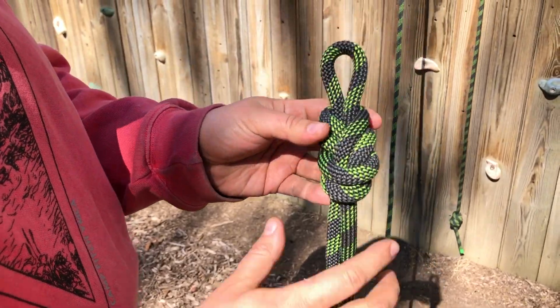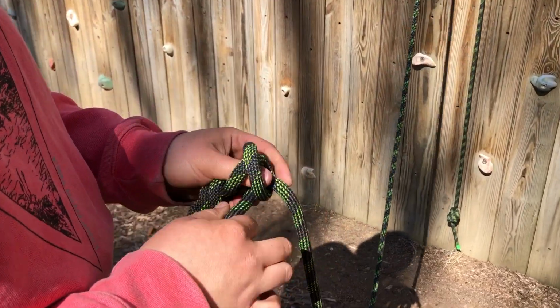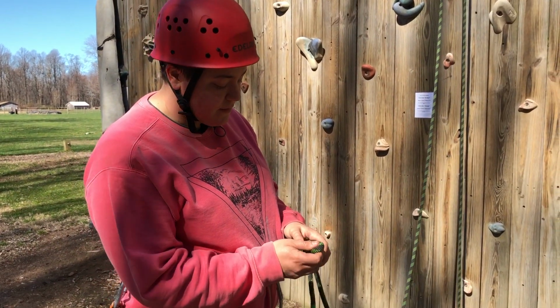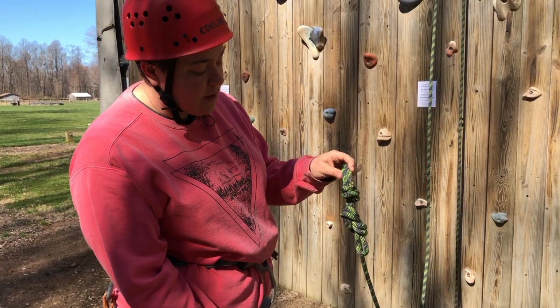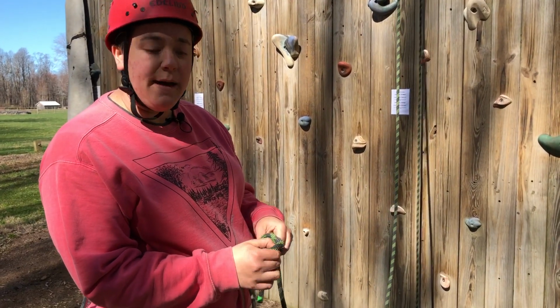Everything we do at the rock wall is redundant, and so we're going to throw a backup safety knot to this figure-8, even though it would be okay to do it without. This knot is sturdy and will not come undone during the climb. And one of the reasons we dress it is so that you can look at it quickly and see that it is tied correctly. Because even if this knot was not dressed, it would still be safe to climb on.